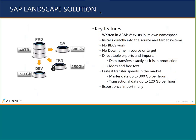Using Gold Client, you can create new clients, or you can even stand up brand new environments. And the key thing here is that the use of Gold Client leads to no downtime in either the source or the target systems. So even when you're exporting and importing data, you don't need to take down production, and you don't need to take down your non-prod environments.